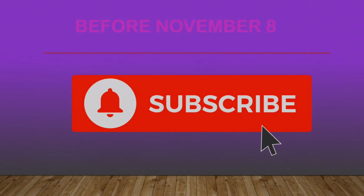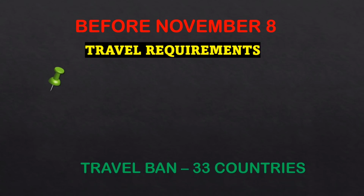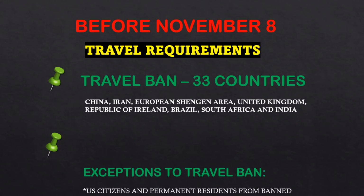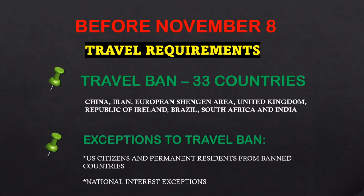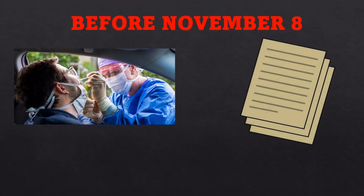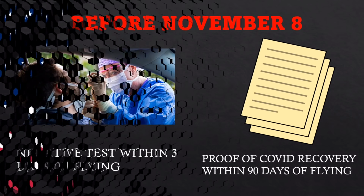I just wanted to let you know that before November 8th, these are the travel requirements. There is actually a travel ban imposed against 33 countries. In addition, the only exceptions are the US citizens and permanent residents who can come to the US, and also national interest exceptions. In addition, these are the current travel rules before November 8th. First, you must have a negative COVID test within 3 days of flying to the US. Or you must have a proof of recovery from COVID within 90 days of flying.